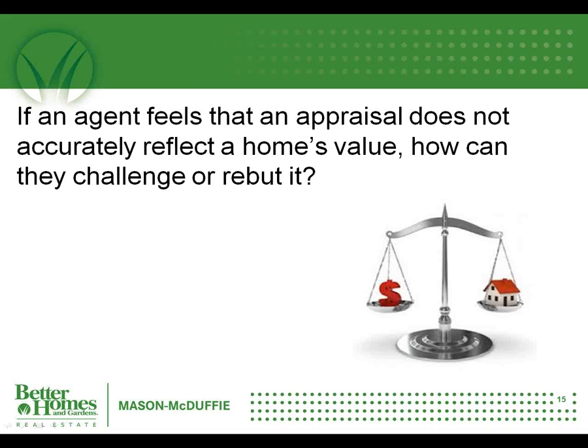Right, give them enough information to, quote unquote, sway the appraisal. The views being expressed are the views of Sharon McCormick, not Better Homes and Gardens or any of its affiliates.